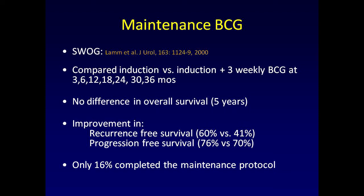Why do we know that this is important? I recommend it to all my patients because the recurrence-free survival was actually improved in those patients that were on maintenance, 60% versus 41%. And progression-free survival, which means you progress to muscle-invasive disease, actually improved slightly, by 6%. So in my opinion, if you can tolerate this and you can do it, I think we should, and I recommend it for all my patients. Importantly, he saw no difference in overall survival at 5 years. But nonetheless, he was able to prevent recurrences, and he had a slight improvement in progression-free survival.